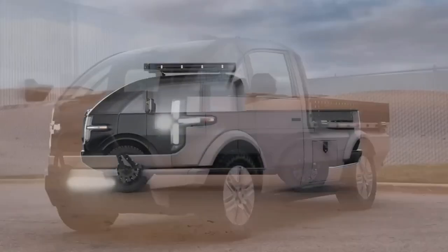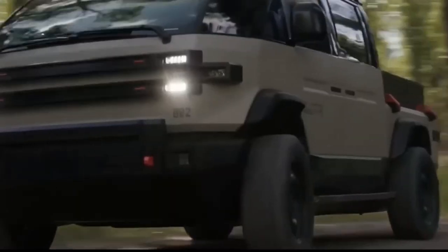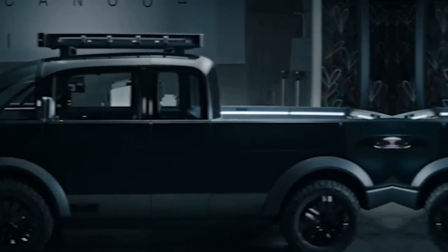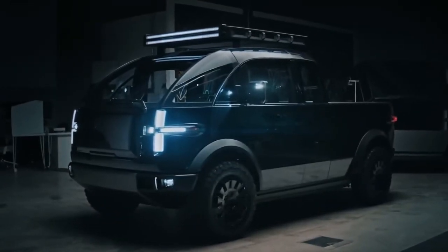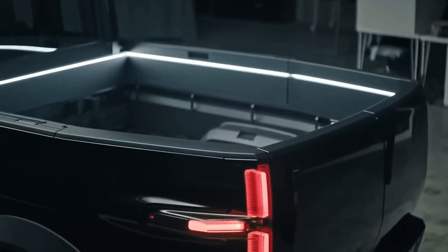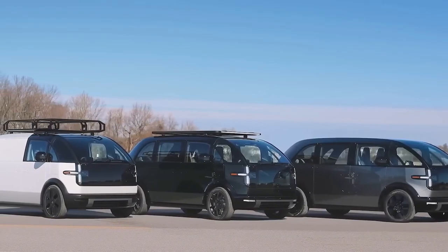They have demonstrated that EVs are not limited to luxury sedans or city cars. For a weekend getaway or a demanding workday, an electric vehicle may be a dependable and adaptable car. Not only is the Canoo pickup truck a competitor, it's raising the standard. It's expanding the EV market and raising the bar for what a vehicle can accomplish. However, we also cannot overlook this true beauty.